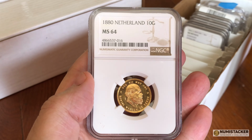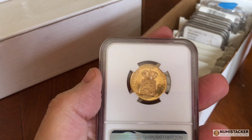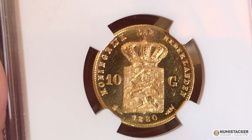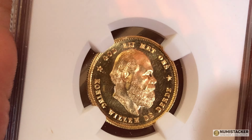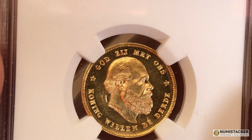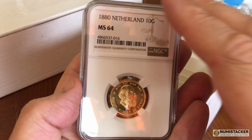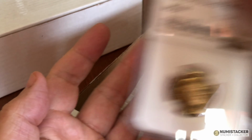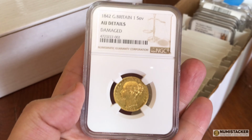1880, the Netherlands. Now this is kind of interesting. This was a year where they made proof coins, I think, as well as MS coins, and the person who put this in said that it was a rare proof from that year. NGC have looked at it and they haven't designated it as a proof. Although it does have some cameo, the fields aren't particularly mirrored, so it may just be a really, really nice MS grade coin as opposed to a real genuine proof.